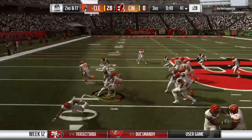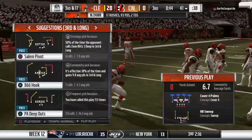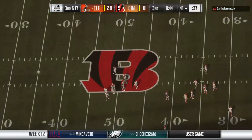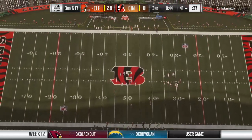They pitch it to Chubb, and they won't fare much better here as he maybe gets back to the line. The linebacker, Preston Brown, brings him down. Absolutely love the effort there, the ability to flow from his inside spot and stop that one at the line of scrimmage. Nice linebacker play.